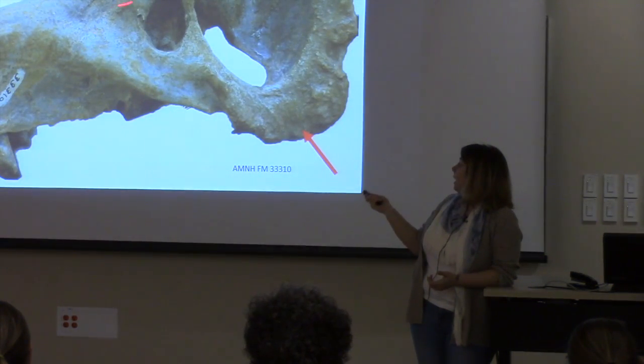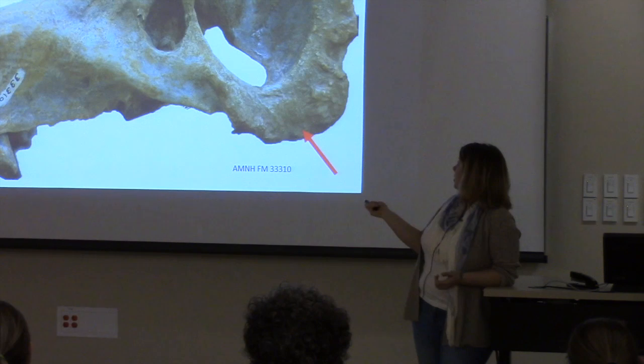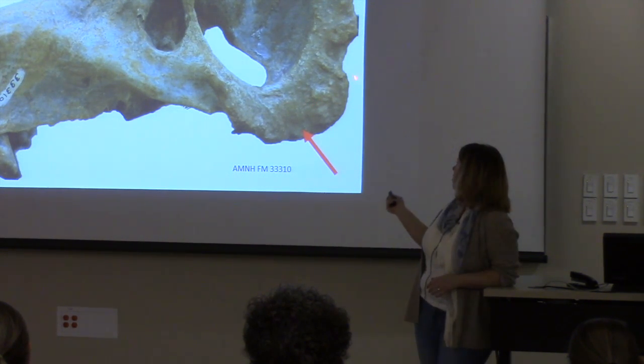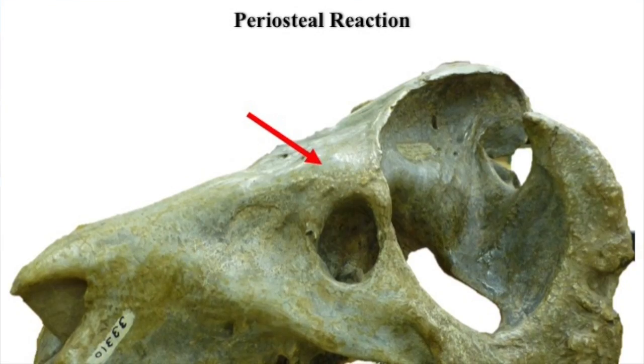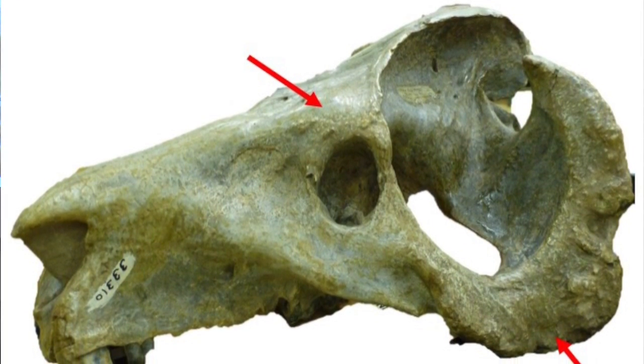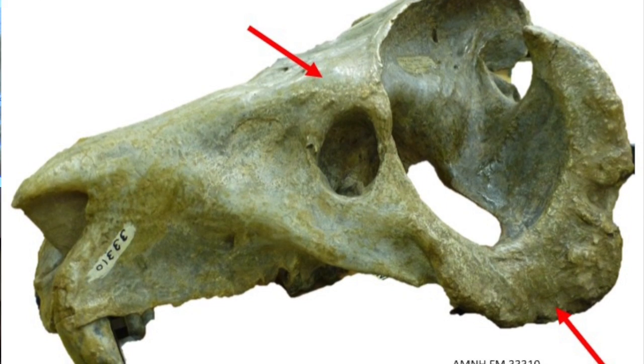So this is an example of periosteal reaction. This animal has a bunch on the orbit as well, and then the whole zygomatic arch is very rugose and strangely textured, and it has another big chunk taken out of it. And again, if you want to understand whether or not that's normal, you always look at the other side. On the other side, it looked very, very different.